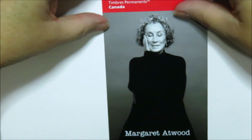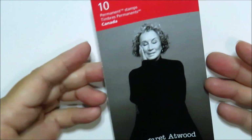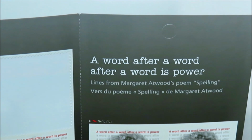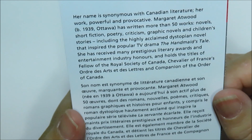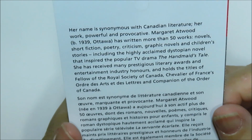And then this is Margaret Atwood. If you guys are readers, you know who she is. She's a Canadian author. I have not read any of her books. I am not a big reader. A word after a word after a word is power. I don't know if it says where she was born. She holds the titles of Fellow of the Royal Society of Canada, Chevalier of France's Ordre des Arts et des Lettres, and Companion of the Order of Canada.